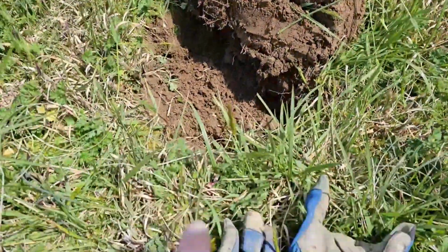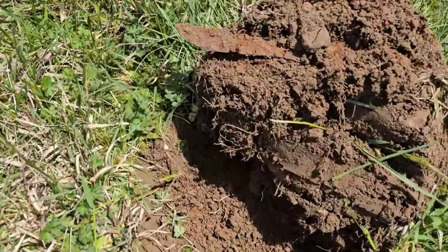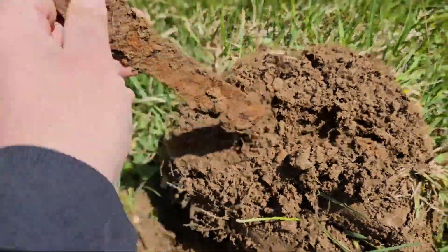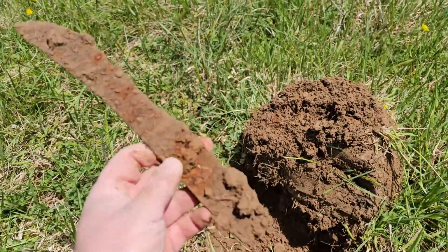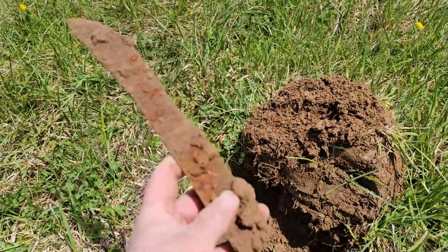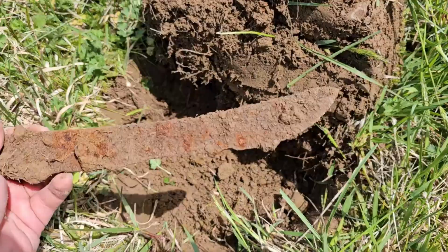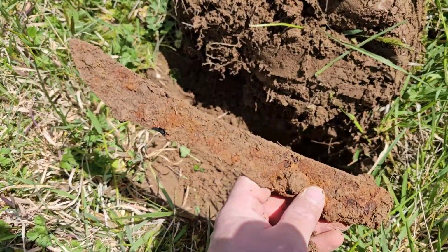All right, well, I had kind of a bouncy hit. It was high, but I could tell there was some kind of iron and stuff, and you can see it right here in the plug. That is a big old knife. Well, it's not a knife, that's a knife. Yep, ooh, crazy wind. But yeah, I'll take that. Still some cool signals in this field, so. All right, let's keep going.